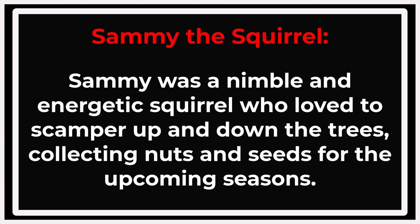Sammy the squirrel. Sammy was a nimble and energetic squirrel who loved to scamper up and down the trees, collecting nuts and seeds for the upcoming seasons.